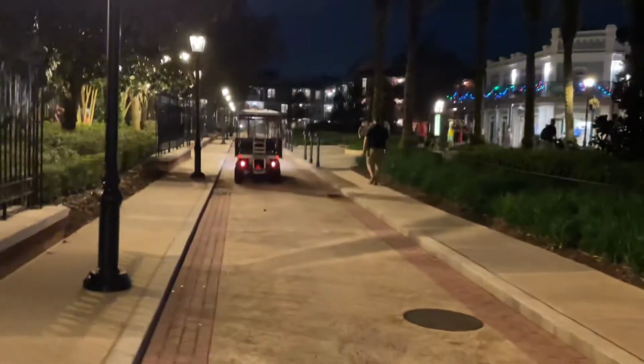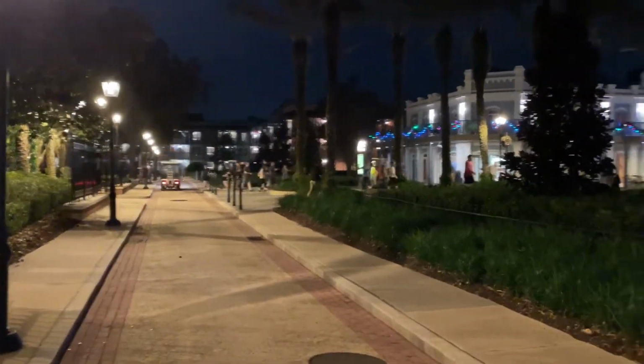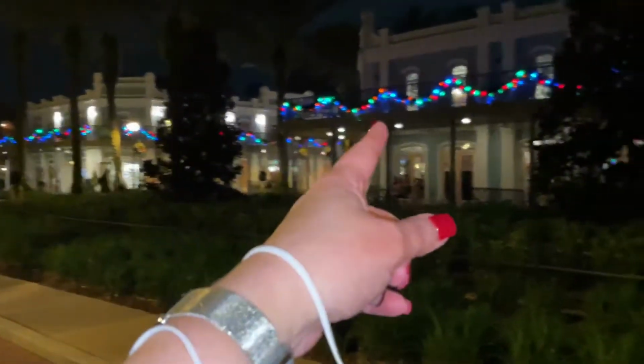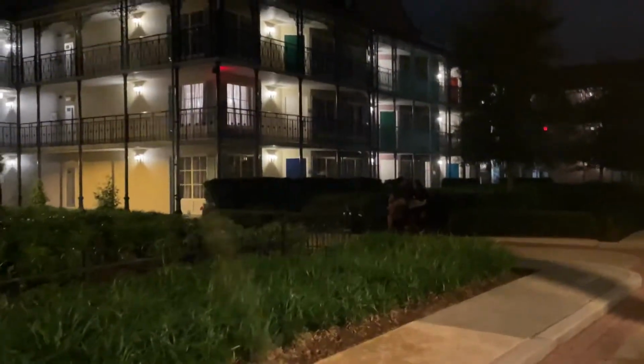But we're gonna show you right now what the streets look like. I'm gonna flip that camera around. And if you'll see, this looks like those old style streets that you would find in New Orleans. We just came out of the Jackson Square area over there. This is the Sassagoula Floatworks where you would get your dinner. But everything is around New Orleans theming.